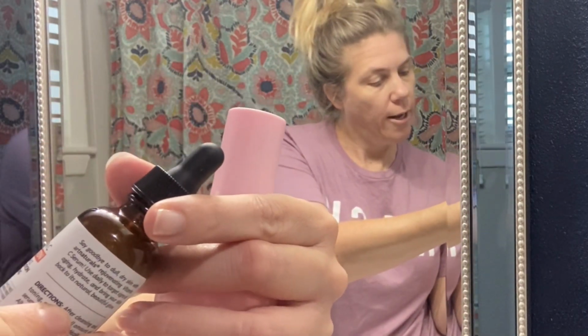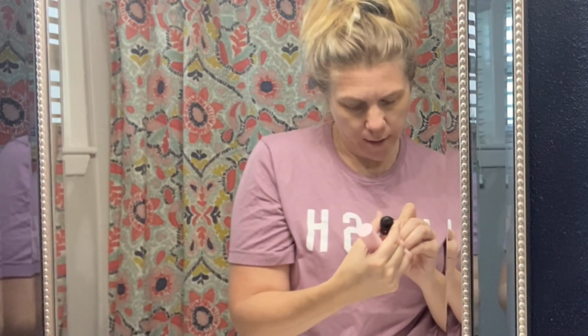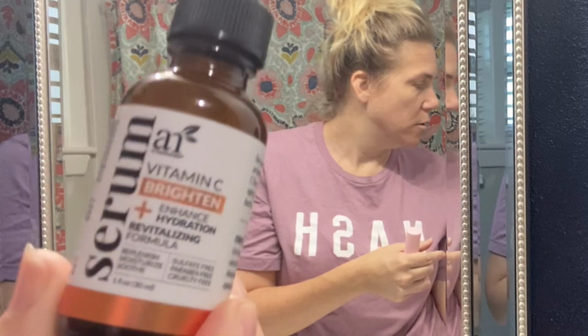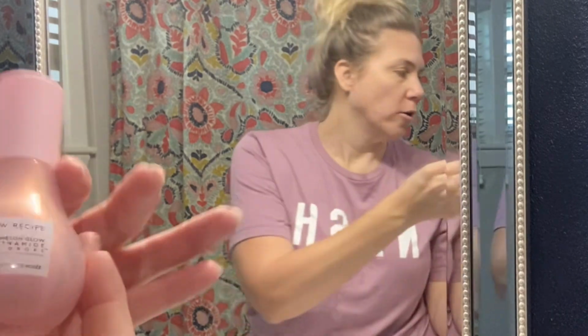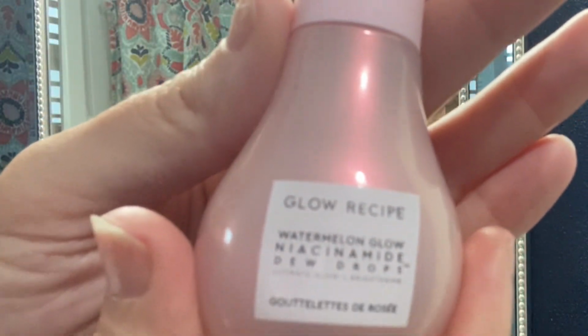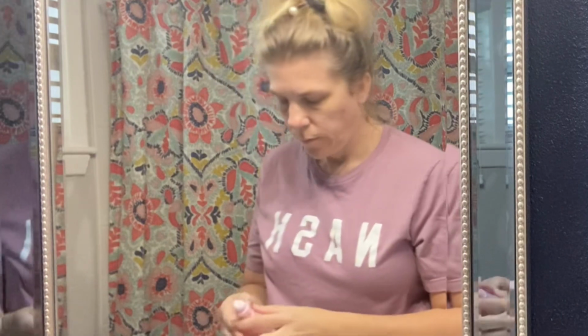So I'm letting the vitamin C soak in. And I think this is vitamin C brightening serum. I got this one at Target, I think, and it's the Art Naturals version of it. Okay, so now I'm going to put on that Glow Recipe. This one's thicker. The vitamin C gel is not as thick as this watermelon one. But again, don't put this in your eye area. There's another one for the eye area.